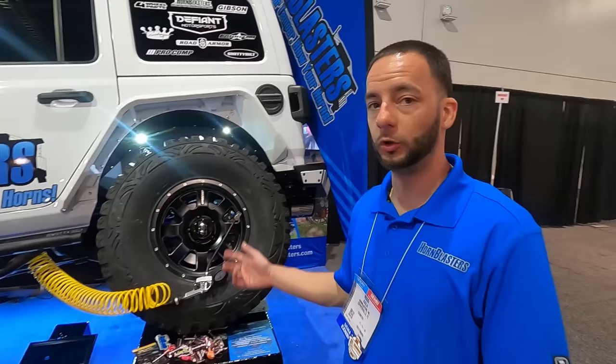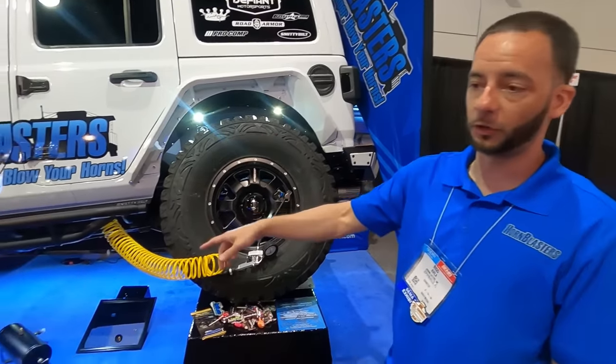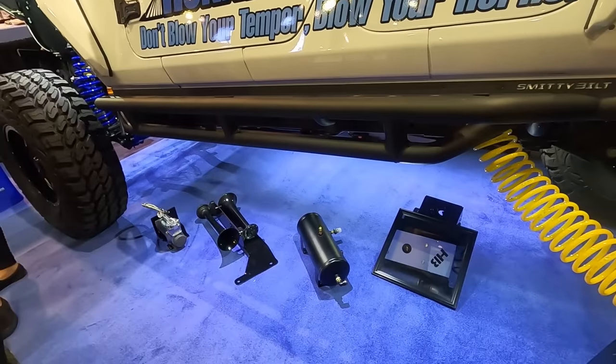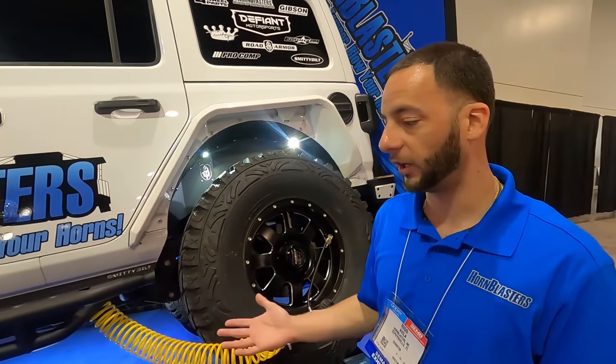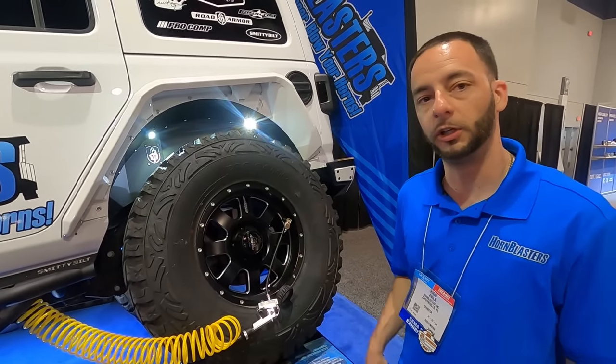This is our brand new JLU kit that we just released. It's set up with a 2-gallon tank, a Beyer 380C compressor. It's designed to use factory holes on the vehicle, so you don't have to drill any new holes to mount the components that come with it. It doubles as an onboard air system as well, so if you wanted to fill up your tires or use any other inflatables, you have the ability to do so as well.